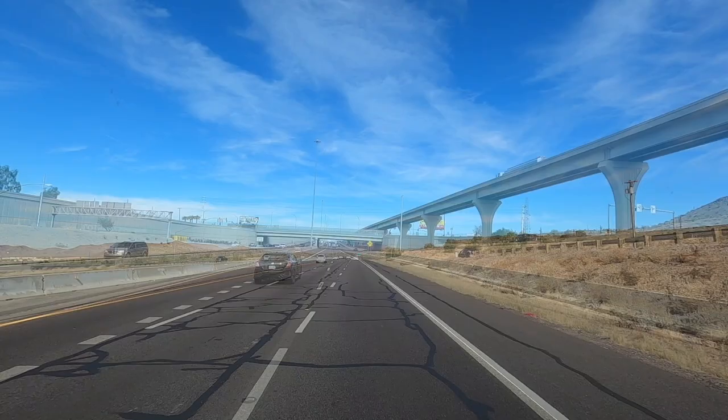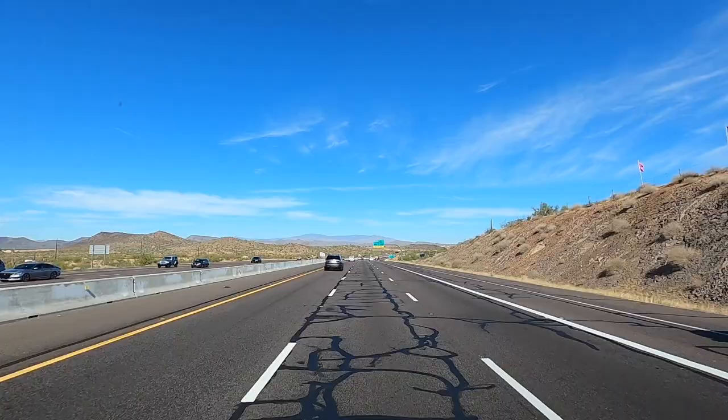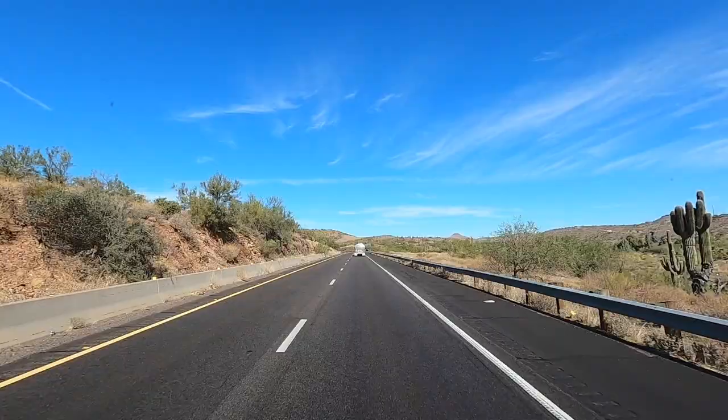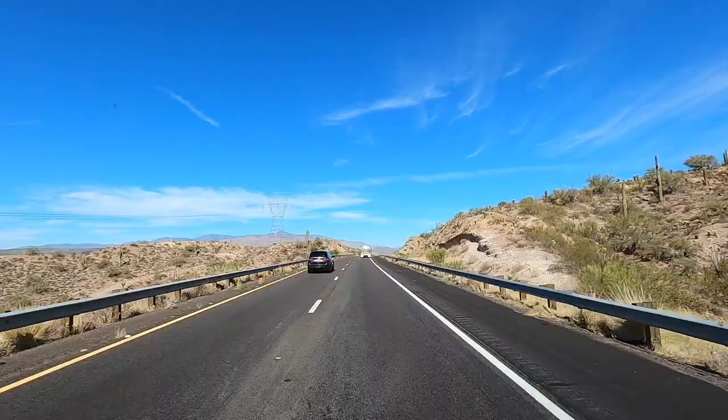Beautiful fall day. This is 17 north, and this will take you all the way up to Flagstaff. That Montezuma Castle, I've always wanted to stop there, check it out. It's also, there's a big casino there, I believe.